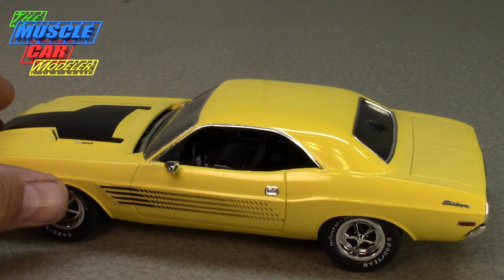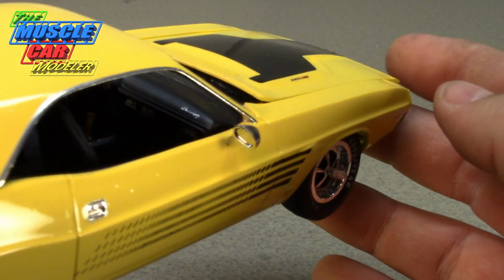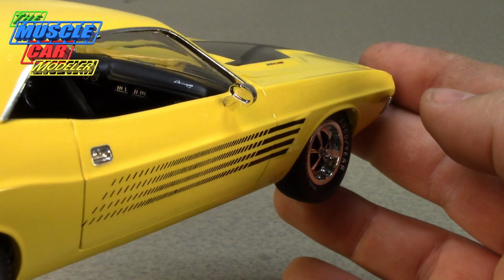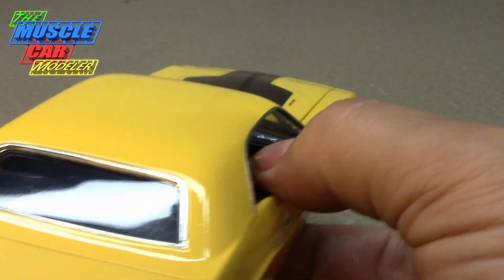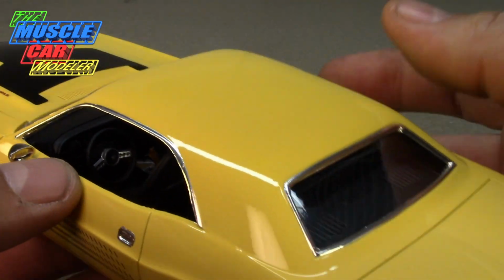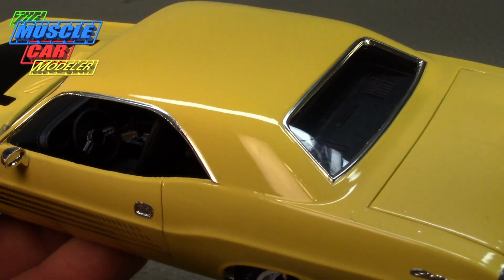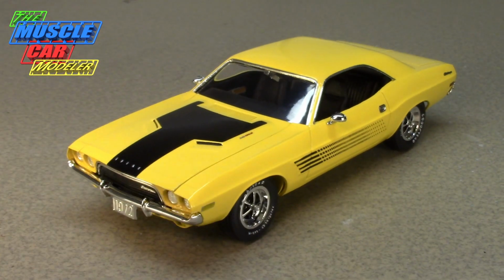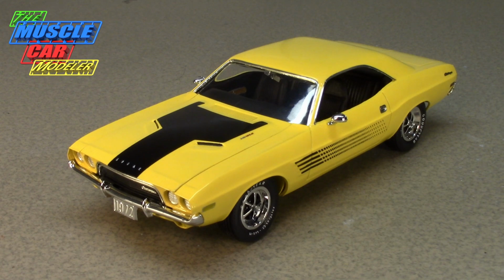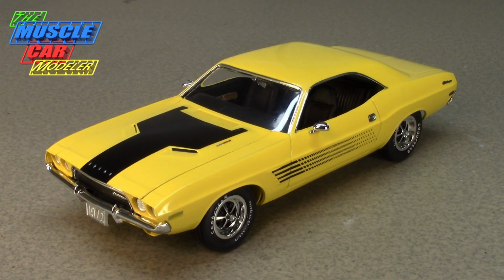Another thing is kind of funny. This one has the AC, but if you can see in there, MPC gives you an AC dash, so it's got the AC vents in there. And this one's actually a manual tranny, which is pretty cool. I put the shifter in there. I dressed it up. I think it was an automatic originally, but I put the pistol grip shifter in there, which I'm trying to remember if that was available for 72 also. I believe it was, but not 100% at this time.